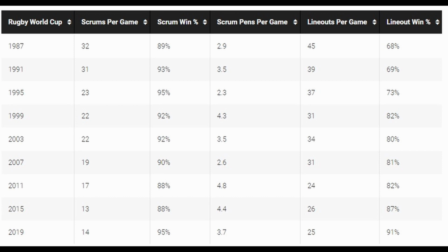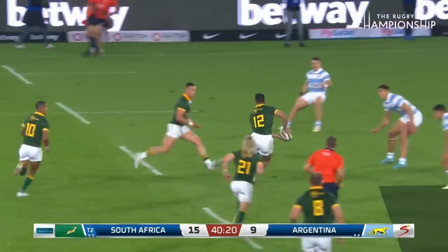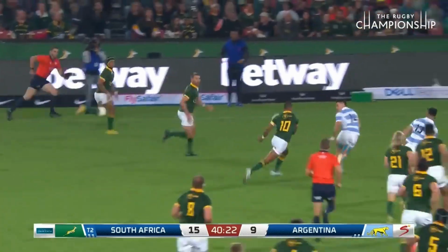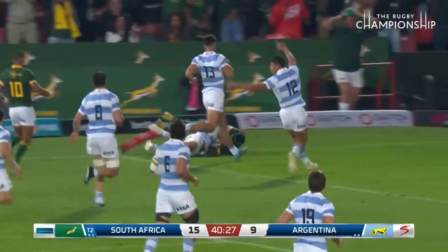Scrums have seen changes too, but the success rates have remained relatively consistent over time. Repeated tweaks to the laws at scrum time could go a long way to explain why the number of scrum penalties per game has both risen and fallen over the years, with World Rugby trying to create safer and quicker scrums while still maintaining a fight for possession.